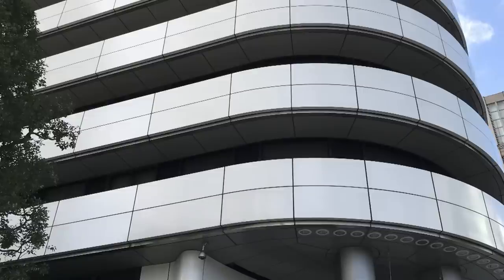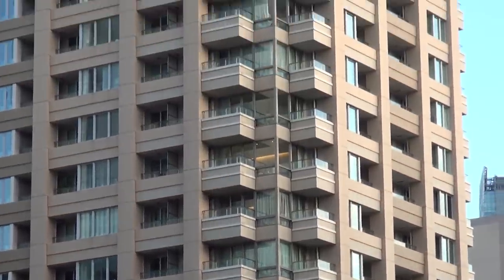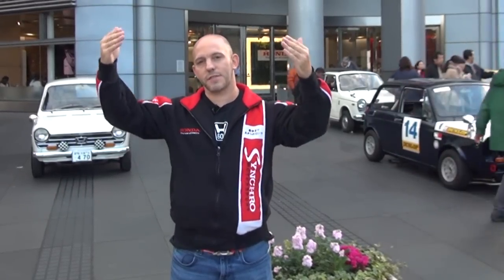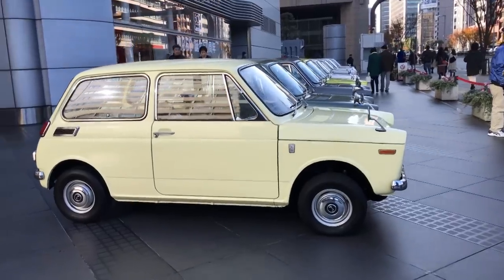Also, another thing that's really cool is all of the balconies, as you guys can see in this photo, the balconies actually are set in instead of sticking out like most buildings. The reason for that is Japan has a lot of earthquakes. Sometimes with earthquakes, the buildings can shake and the glass can break. If the glass breaks, Mr. Honda wanted the glass to fall inside the balcony, not out into the streets. I mean, safety for everyone, that's safety for everyone. Now, let's check out these N360s.